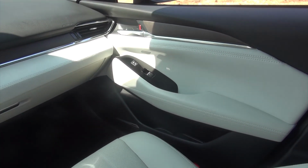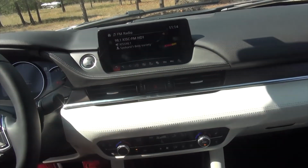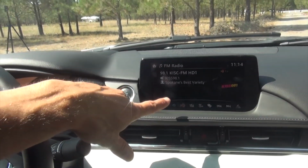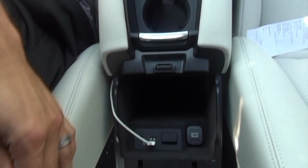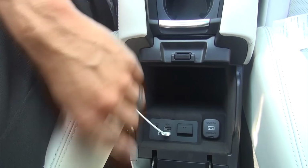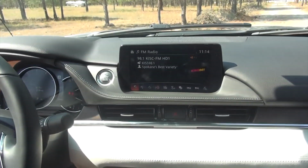It's definitely not busy. You know, you don't have all these buttons and stuff right here, but I wish this was maybe a little bit bigger. They do have the Apple CarPlay and Android Auto, which I plugged in through here. There's the couple of USB ports there. Let me show you real quickly the back seat.